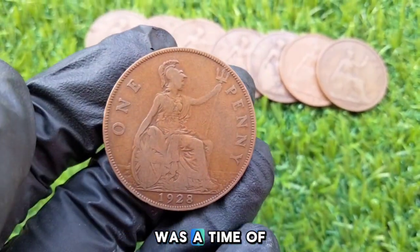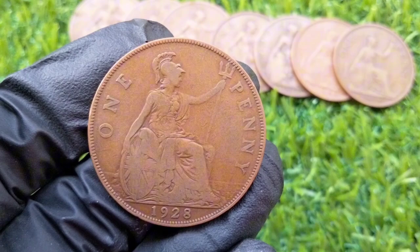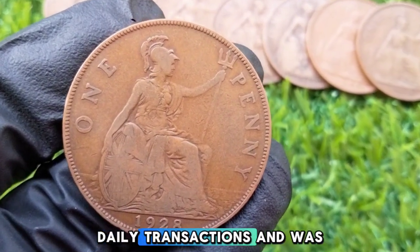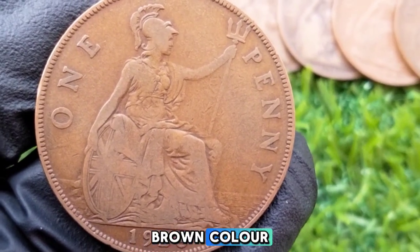George V's reign was a time of change for the UK, coming off the back of World War I and moving into the interwar period. The penny remained an essential part of daily transactions and was made from bronze, a metal that gave the coin its distinctive reddish-brown color.